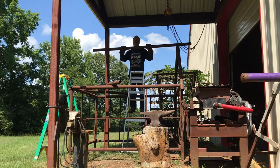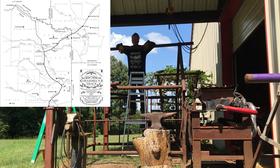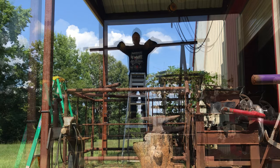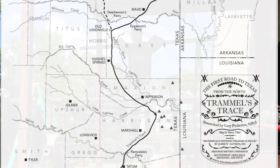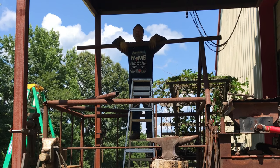Now the well is also close to what we call Trammels Trace. It's a north to south run of a wagon trail. The story, from Gary Pinkerton, is it was sometimes used for smuggling. So, nefarious activities.